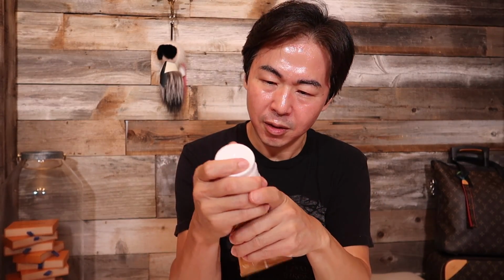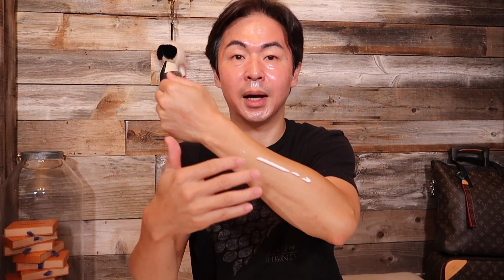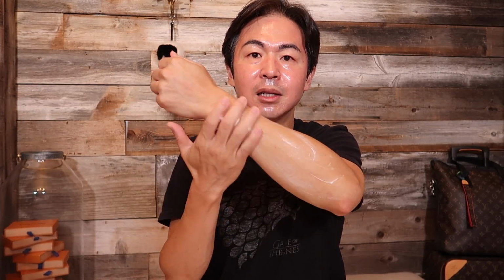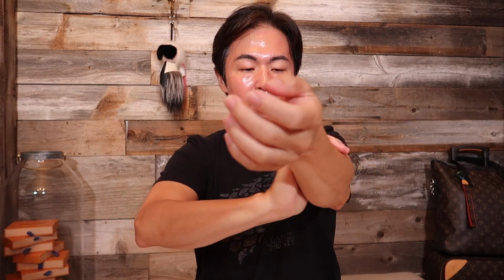So let's try the Silky Body Butter. It also has coconut oil and coffee in there. Let's give it a try. I can open this. Okay. The best time is right after you take a shower when your body's still wet, because when the body's still wet, the treatment will go into the skin better. Then you massage your entire body while it's still semi-wet, and then you towel dry, pat dry a little bit. So that's the best time to apply your body treatment.